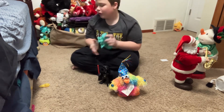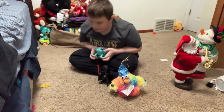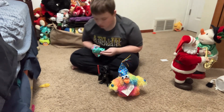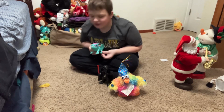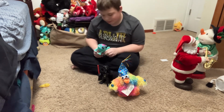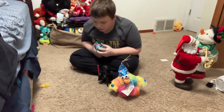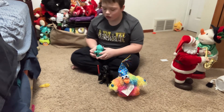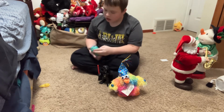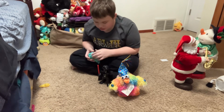Anyway, last thing I got was this. This is like a little chameleon, the Little Live Pets Glowing Chameleon. I forgot what it was called, I'll search it up. I also collect this type of toys. I'll just do a little recap on him. I also collect Furbies and stuff too, I just haven't really shown them much. I've mainly been showing my dancing toys and some VTech and stuff. Anyway, let's turn it on.